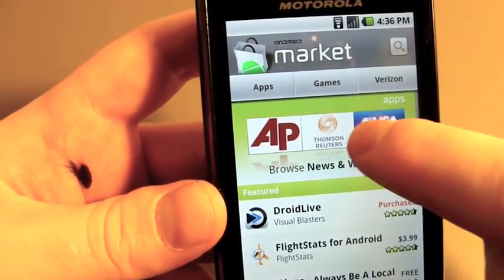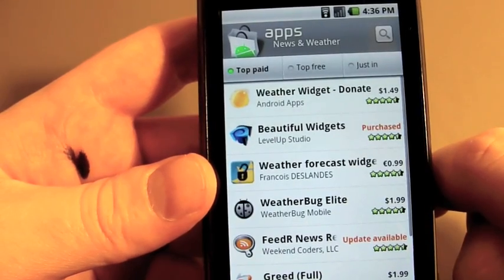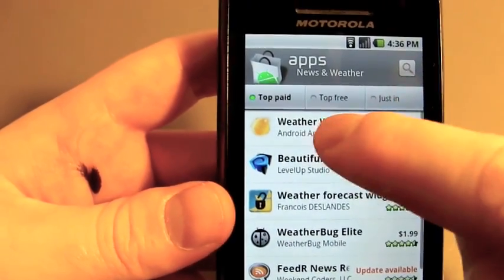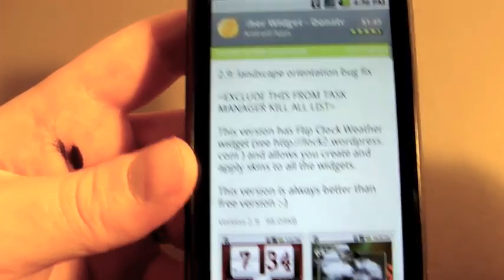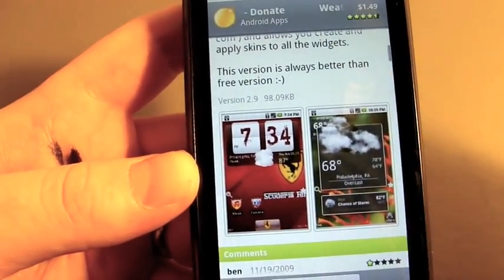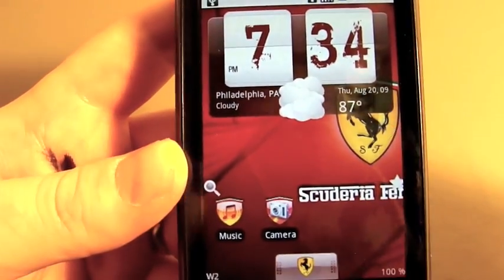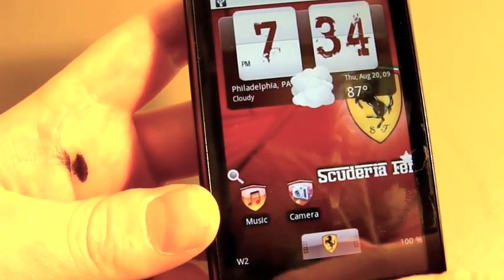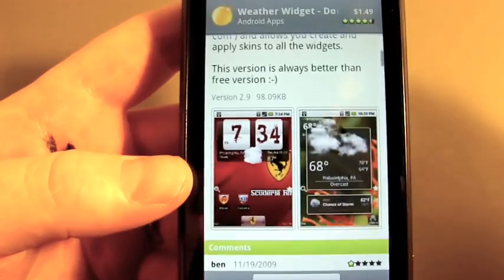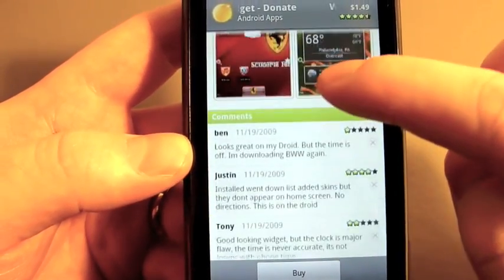Cool little reflecty thumbnails. Now when you go into a description of an app, some of these are going to have the newer features, some won't. Thankfully this one does. I got lucky. Have the screenshots, so you can see what the app looks like before you check it out, which is, it's kind of a no-brainer that those should be there, but they weren't until version 1.6 of the app of the market came out.